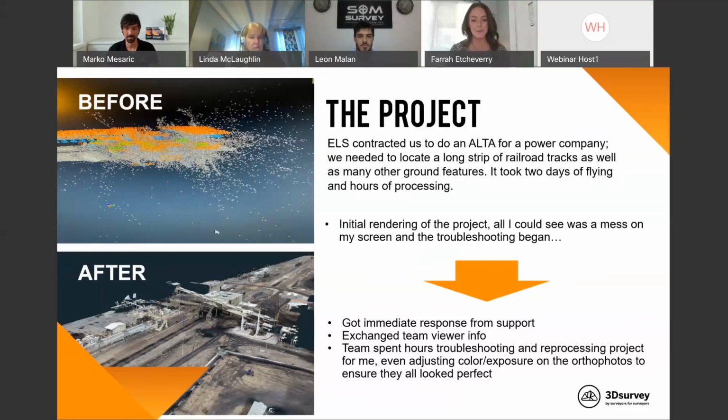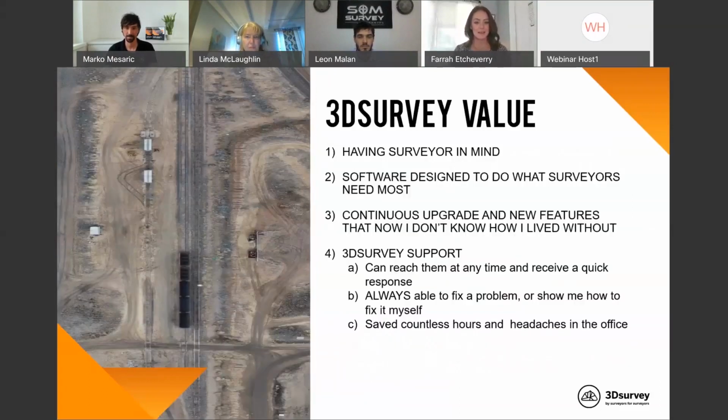Not only that, but they were able to take my orthophoto, because I had 2 of them since we had 2 flights. They adjusted the lighting and the exposure and everything to make my orthophoto look 10 times better than anything I could have done with it. So Marco, you can go ahead and switch to the next slide.